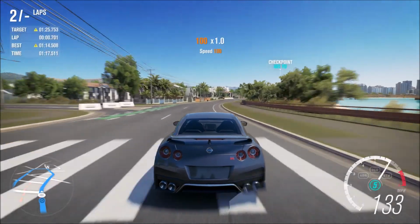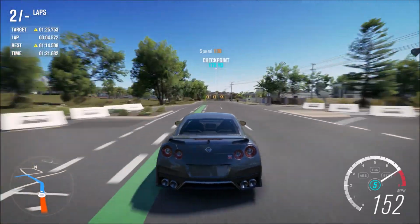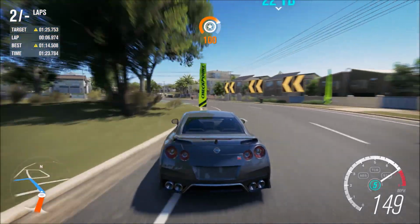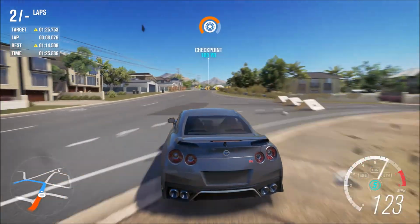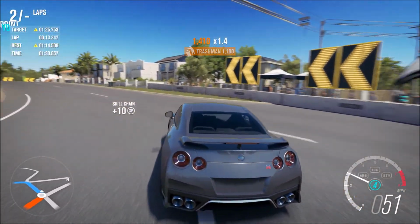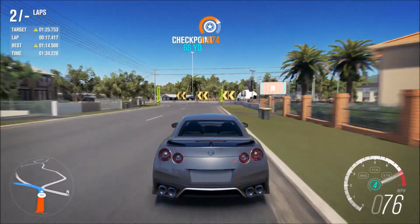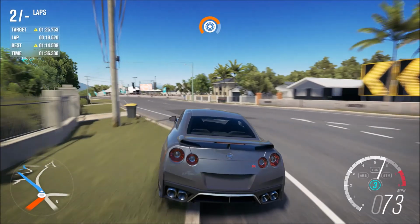114.508. I'm going to do one more lap to see if I can do any better. We have still got quite a bit of time on this episode, so we're going to rip another lap, and oh, that's a bin. As long as we don't hit anything, we're good. Come on, keep it clean, keep it real. Rip it around.